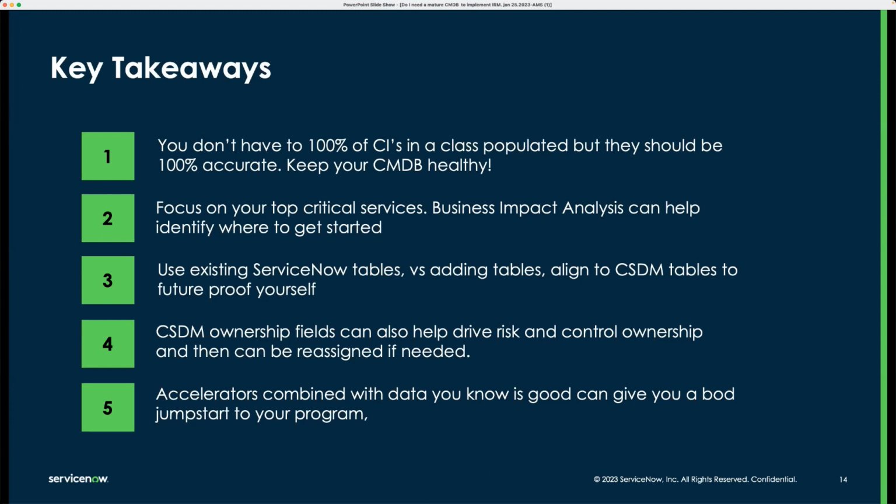Third, use what's already available in ServiceNow. Align what's already in ServiceNow to our CSDM. This is going to continue to help you. That isn't to say integrations are a boogeyman. Integrations can also be a great way. I know we didn't talk about it a lot here, but that's another one that once you get your program off the ground, you can also start to look at, where else do I want to be ingesting data and where do I want to send it within ServiceNow?